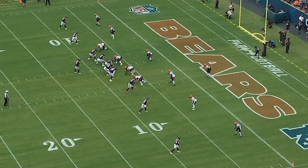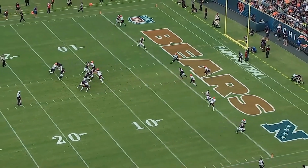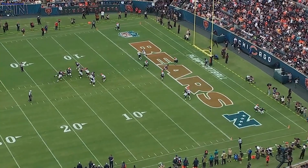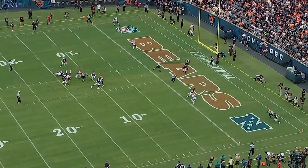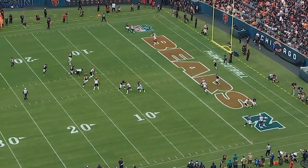Next play here, man, just Caleb Williams doing Caleb Williams stuff. There's no reason for me to even point out the reads here. Just watch him work. Amazing pocket awareness. He feels what's around him. He's able to make two guys miss in the pocket. They're both falling over. And then get outside of the pocket, keep his eyes downfield, keep buying time.